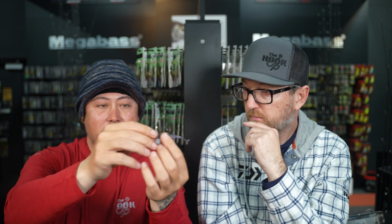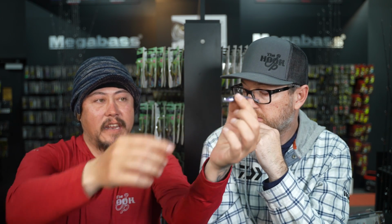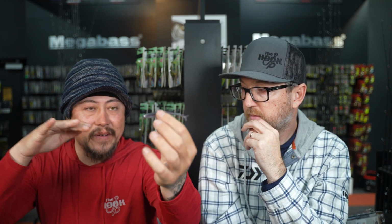When you drag this through the water, it'll pick up off the bottom, and it'll glide and move around. Then it has a slow fall. It doesn't fall very fast at all, even with a hook in it, and that tail's just back there going nuts. I've been doing it from the bank a lot, and they've just been eating it up. So this is going to be my number 5. I still have to do some more stuff with it, but I think this is going to be an amazing setup.